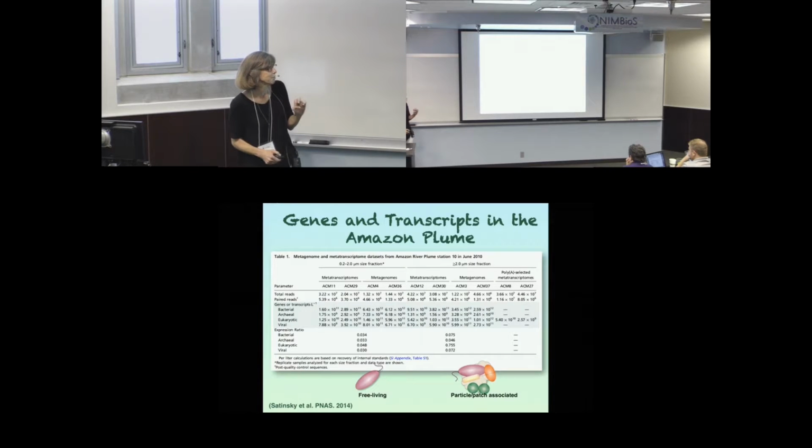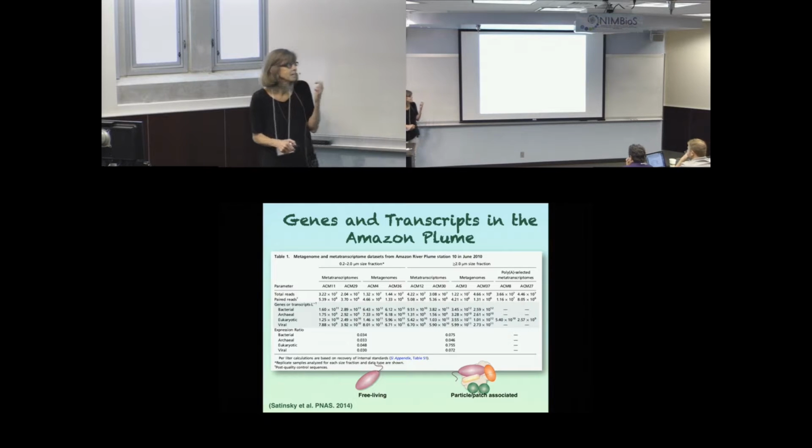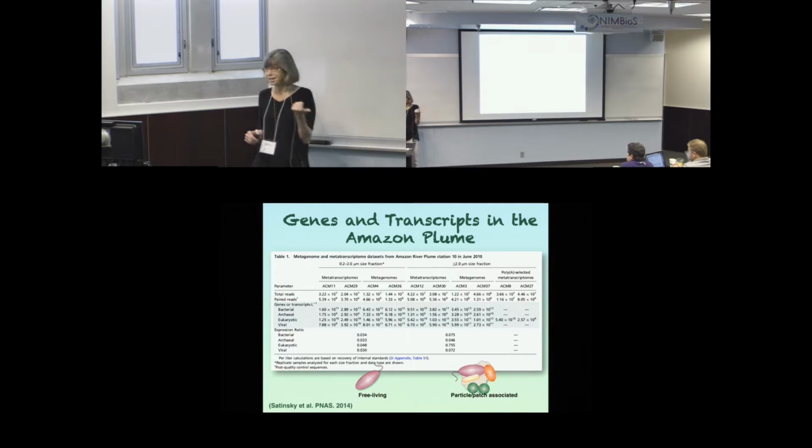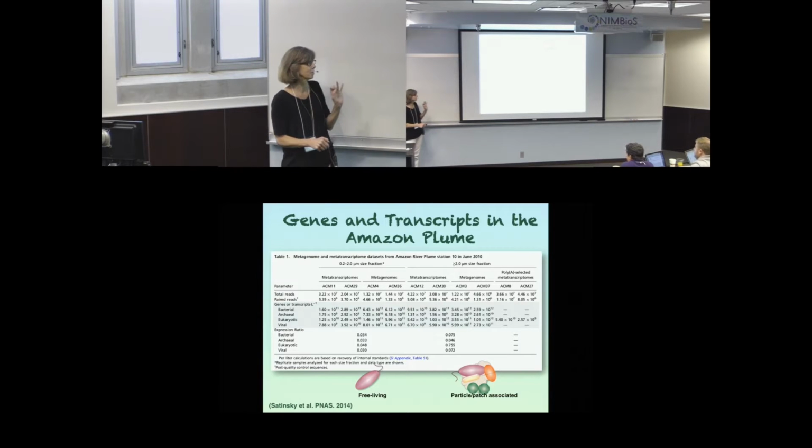And so just to give you an example of what that looks like, this is from my graduate student, Brandon Satinsky, who's doing work in the Amazon plume. So we're looking at a station just offshore that is under a high influence from the Amazon River. And so typically in microbiome research, and Jill has also mentioned this, we use different size filters to separate the community into different fractions. One of the fractions we looked at is the smaller fraction, cells that pass through a 2-micron filter, and that's primarily bacteria and archaea, and some of the very smallest eukaryotic photosynthetic organisms go through.